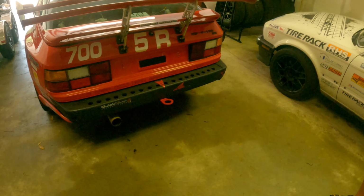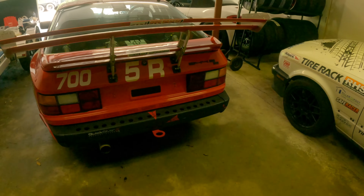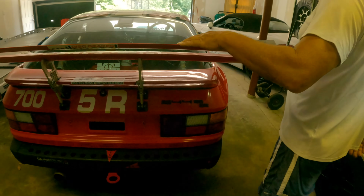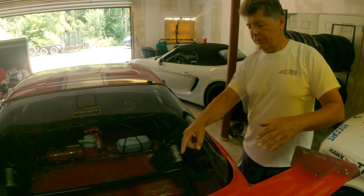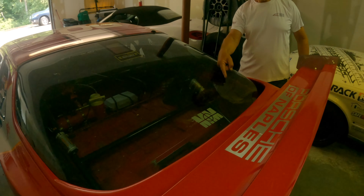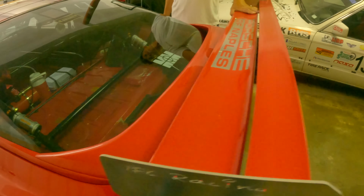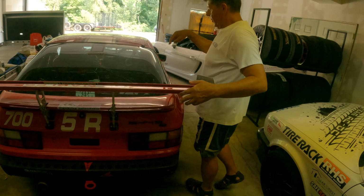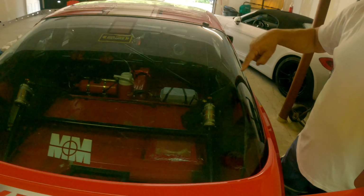We have a removable license plate. It's also made of lightweight aluminum. This wing actually can create about 300 or 400 pounds of downforce, so there are some reinforcements underneath in order to support that kind of downforce. In the least aggressive position, it's probably still 250 pounds of downforce. So it's pretty significant. And again, I don't think it can be seen through the glass, but we have the accumulators for the rear shocks up here.